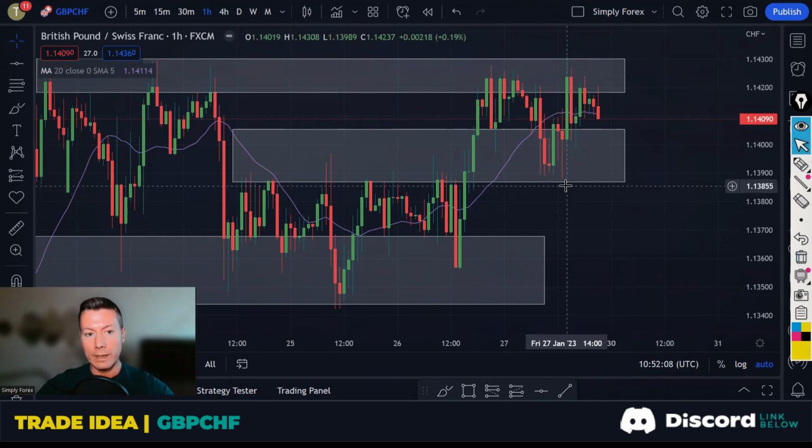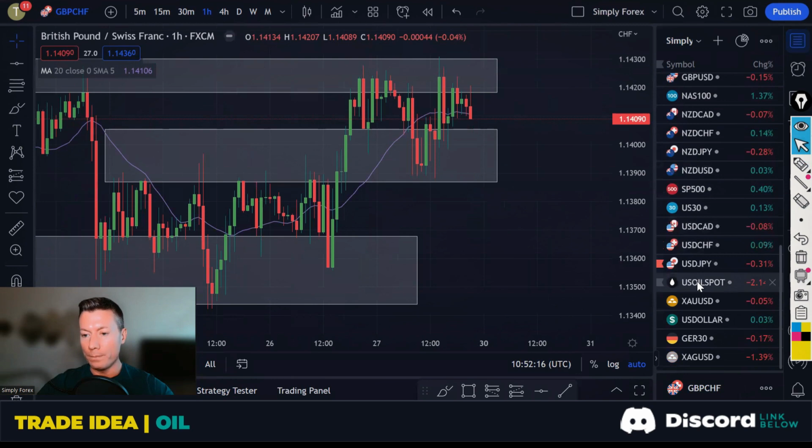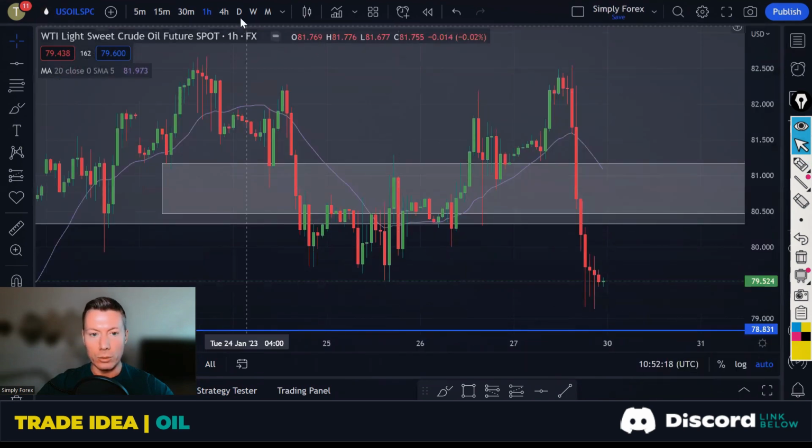All right, so yeah, pound Swiss franc. There is even more trades, guys. There's one more trade, and it is this. It is oil. So what are we seeing?